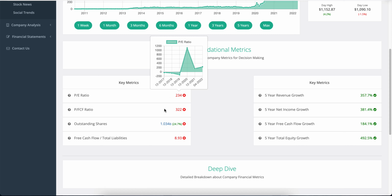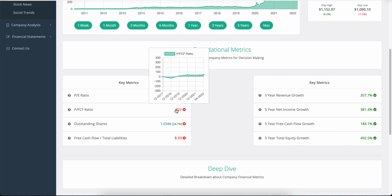The price to free cash flow ratio is even worse, even higher than the P/E ratio, which means that for every $1 of free cash flow, we need to pay $322 to acquire the stock. And so again, we need about 300 years to get our money back in that sense.